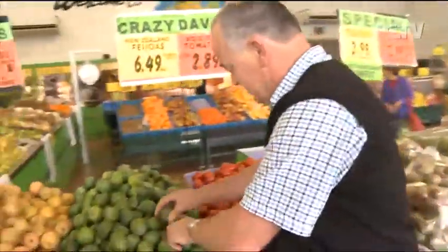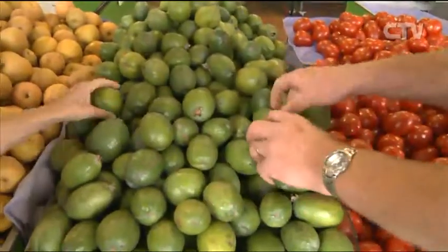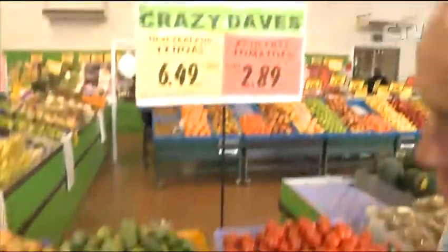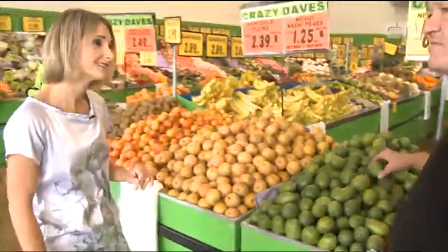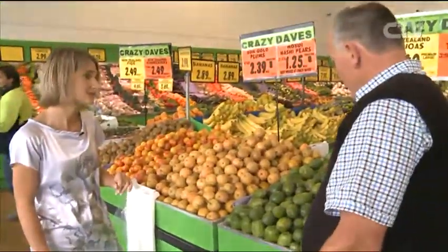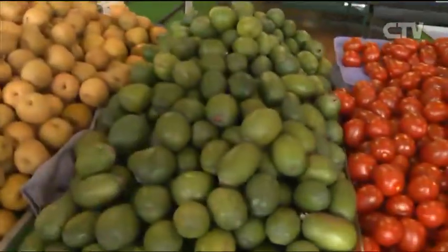Look at these figs. Look at the size of them. They're huge. Yeah, they're beautiful figs. They're $6.49, so they're not the cheapest. But I do have some more coming out at probably about $4.99 a kilo. We'll bag them, but I always have the premium grade out loose, large.